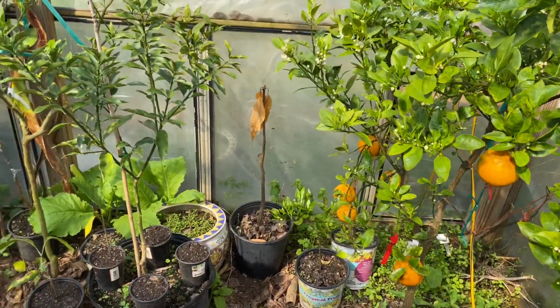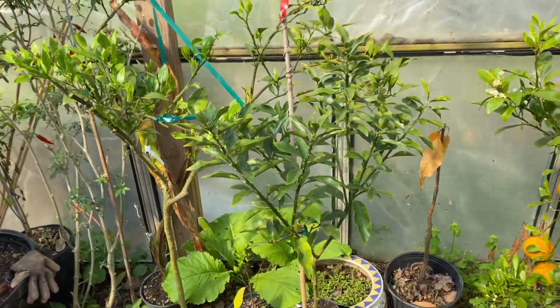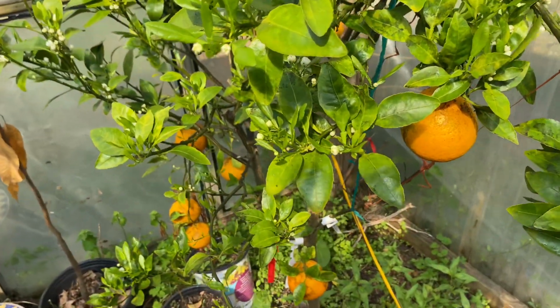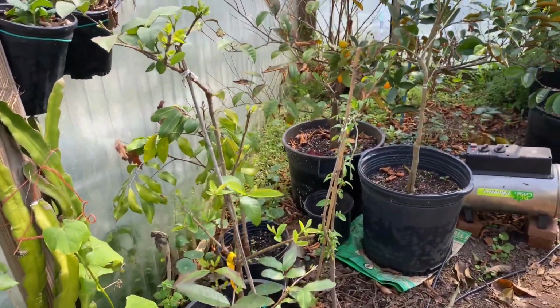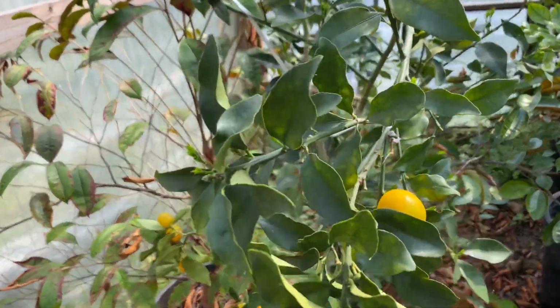All right, guys, I'm at a virgin house where he sells all different types of fruit. He's selling, just name it, he's got it. I can't even mention the names of these fruit trees, but there are so many different types of fruits.